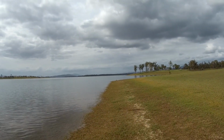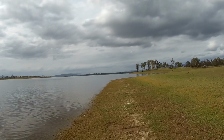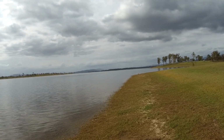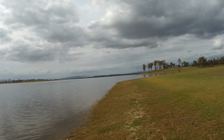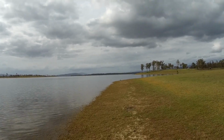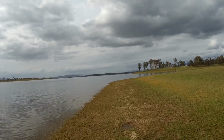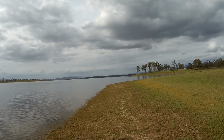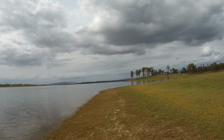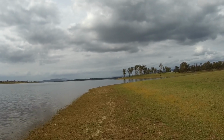Walking around the edge of the lake, or edge of the dam now, and I can hear whistling kites every so often. I don't know if I've picked any up on the microphone, or if I even have the camera on when they manage to call out, but there's quite a few around here. I've seen them fighting with the crows. You can see on the edge of the lake up ahead there's a couple of shags drying out after a morning fish.